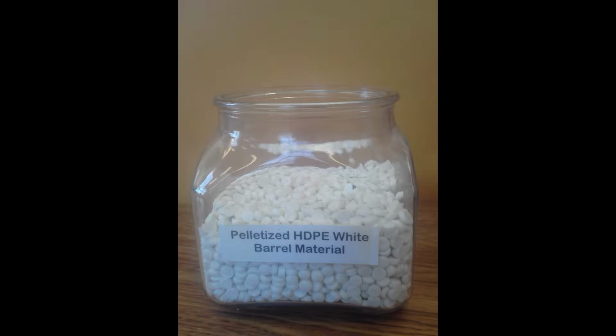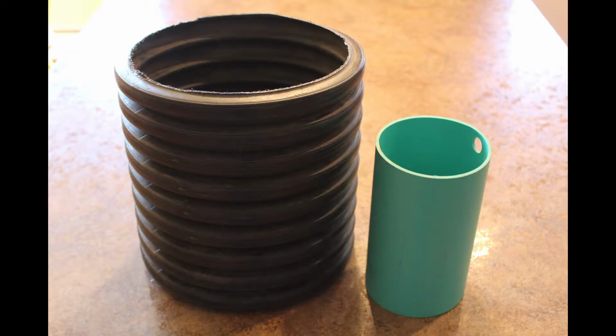Once we have several super bags, we ship them to the recycling center. Flakes are made into pellets, then into plastic items such as this drain-field pipe.